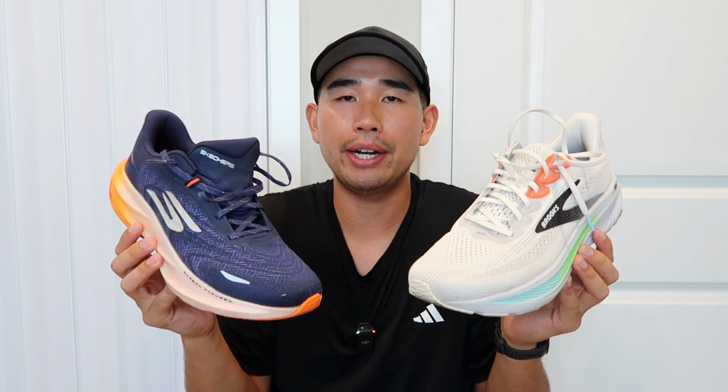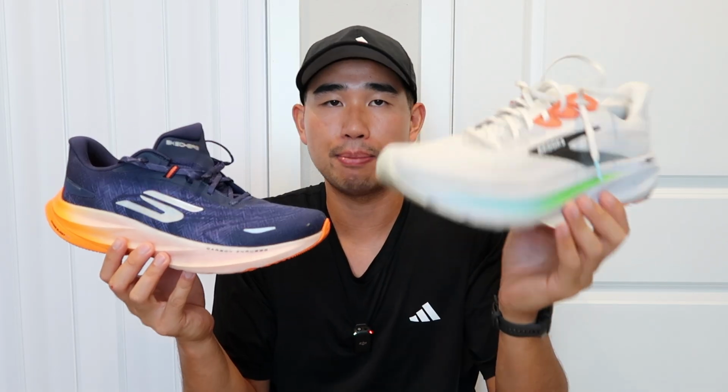Again, if you have $150 or you are a Brooks fan, you are gonna like these. I just didn't like that they increased the price and didn't really increase the performance or anything too much about this shoe. So overall, I do prefer the Skechers Aero Spark for $130, but again, it's all up to you guys. You guys are the consumer, so whatever works for you, right? So that's going to pretty much wrap up my comparison of the Skechers Aero Spark versus the Brooks Go 17.